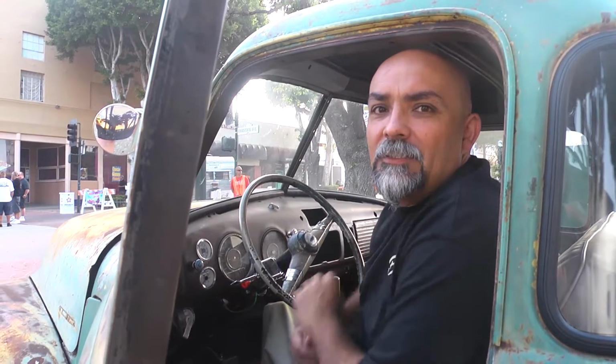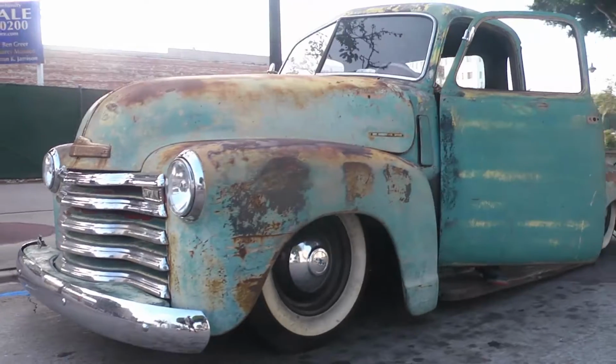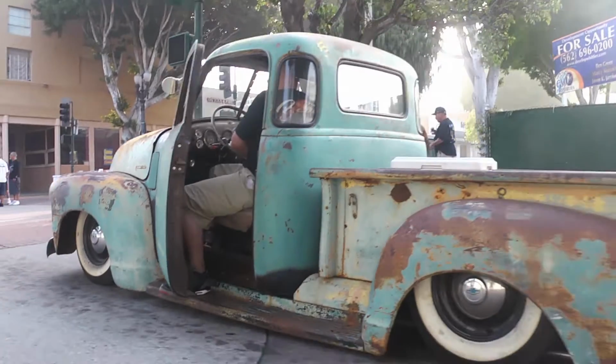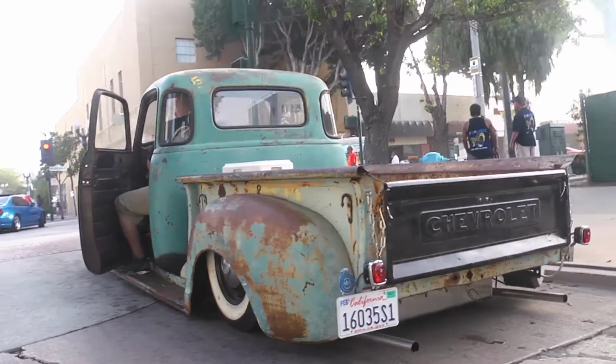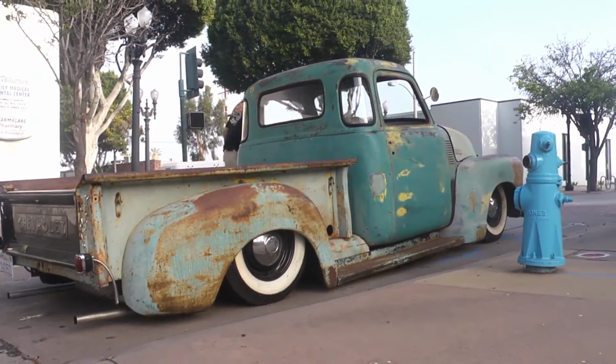How's it going? My name is Edgar. This is my 1949 Chevy pickup, 5-window. Looks all rusted, but underneath it's all nice and good, runs real good. I get a lot of thumbs up, but it runs like a normal car, man. Ain't nothing wrong with this truck. I'm gonna keep it like this. It's gonna stay like this.